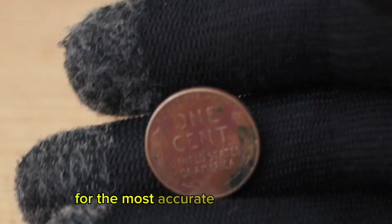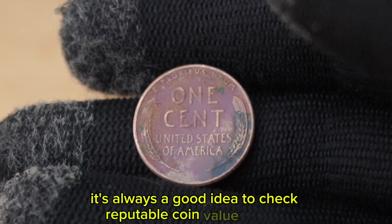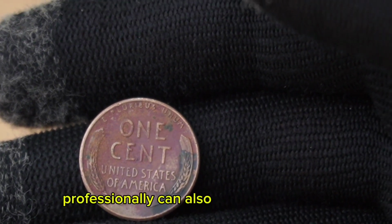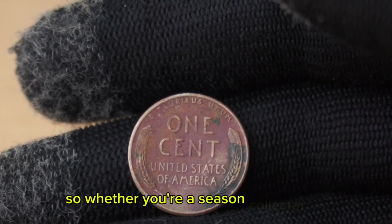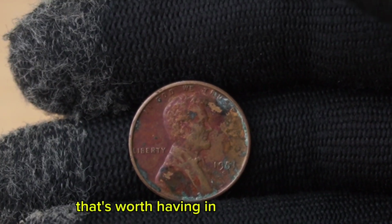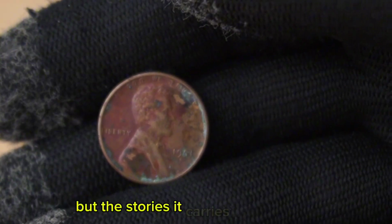For the most accurate and up-to-date values, it's always a good idea to check reputable coin value guides or auction sites. Grading your coin professionally can also give you a better idea of its worth. So whether you're a seasoned collector or just starting out, the 1951 Lincoln Wheat penny is a fascinating piece of American history that's worth having in your collection. Its value may not make you rich, but the stories it carries are priceless.